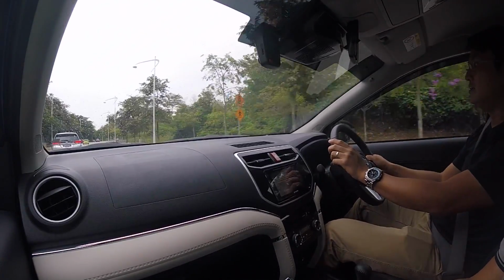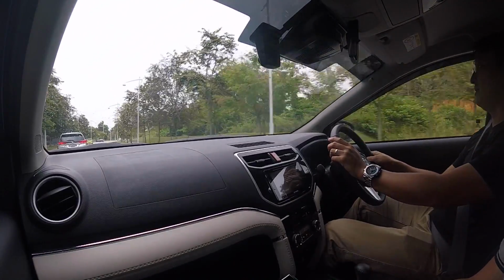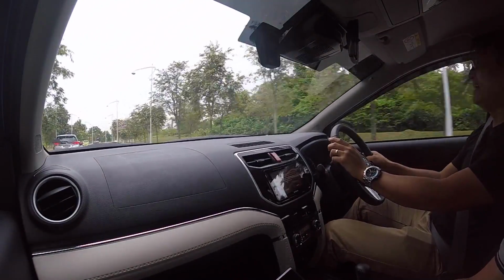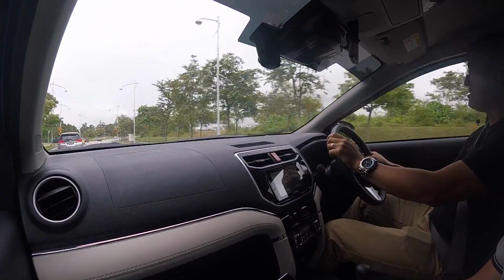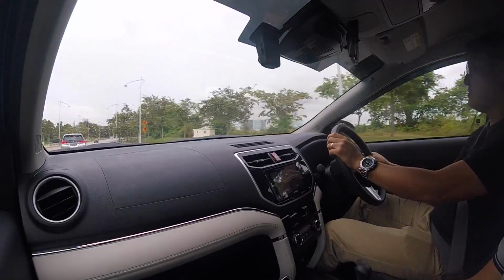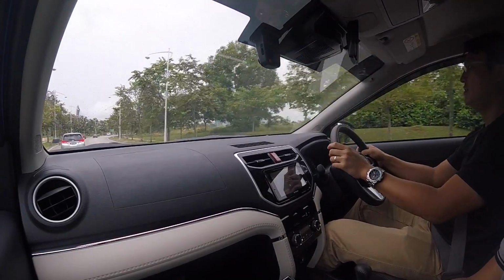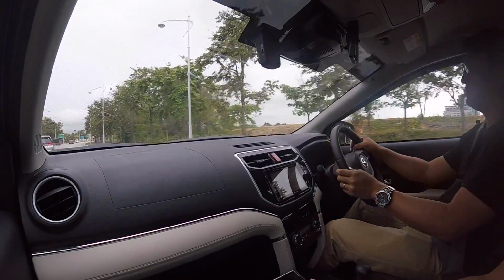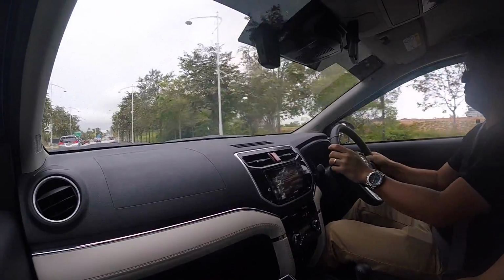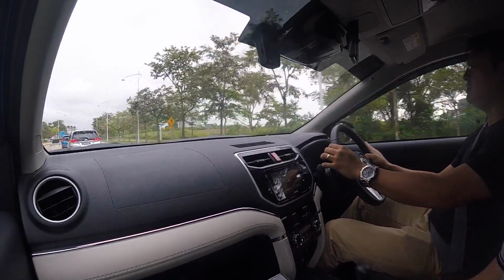Not a sharp handler. I wouldn't expect a sharp handler. I wouldn't expect MX-5 handling. MX-5 is near the top. But you don't want cars that unsettle, you know. Like you drive like that, and then you did the heavy braking. It does make your steering steer a little bit more just now. But other than that, it's alright.